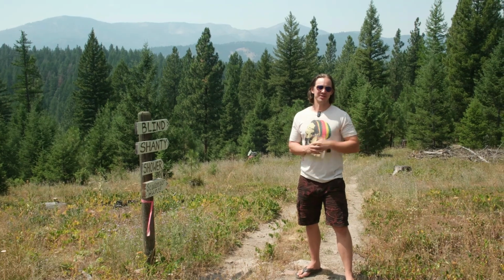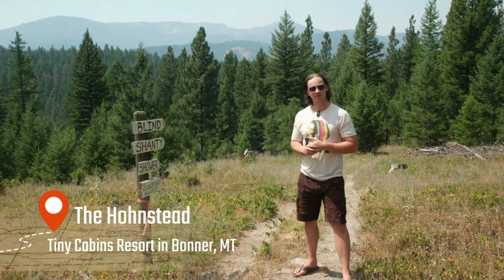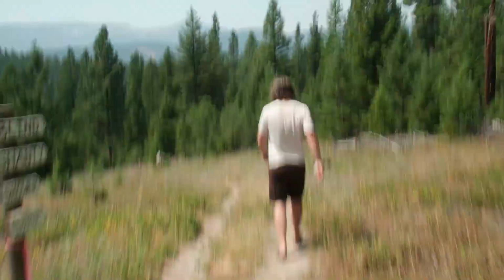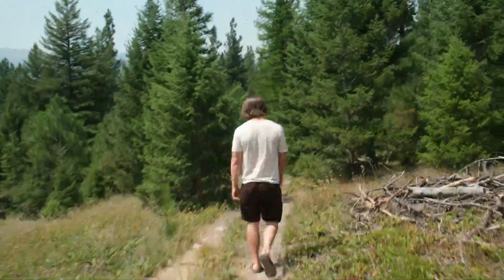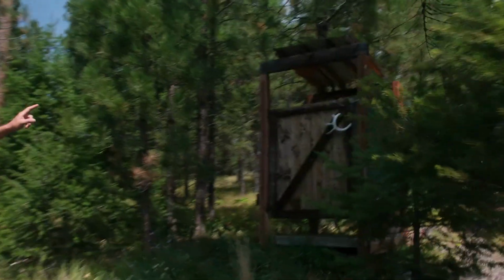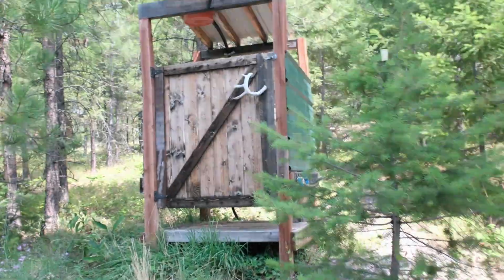I'm going to show you the oldest unit that we have here at the Hohnstead called the Shanty, which we built 12 years ago. Let's take a look. So here she is, the Shanty, still standing after 12 years. Just kidding, it's over here.